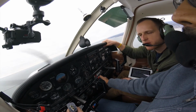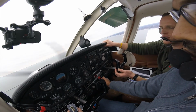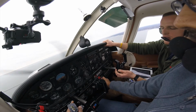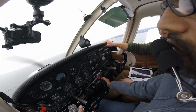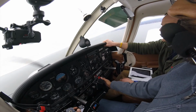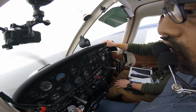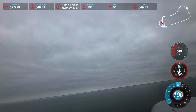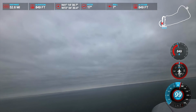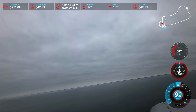Alright, so go with the numbers, we can reduce the power to 1800 and hold the altitude until we get to the white arc, and as we get to the white arc, then put the first notch of flaps. Gotcha. Okay. Alright, so we'll do the white arc, put the first notch, then your heading. We'll lose about 200 feet on this stage before we start a base turn. Okay.